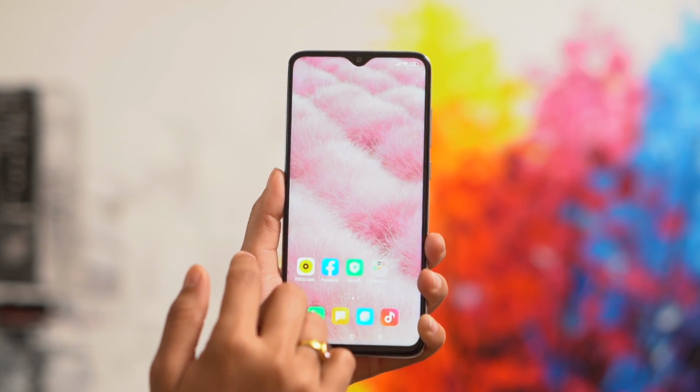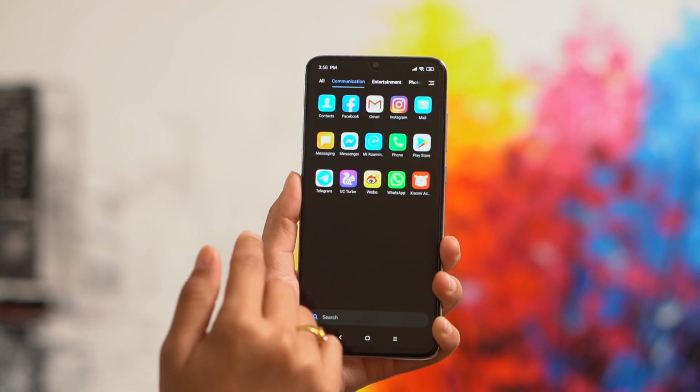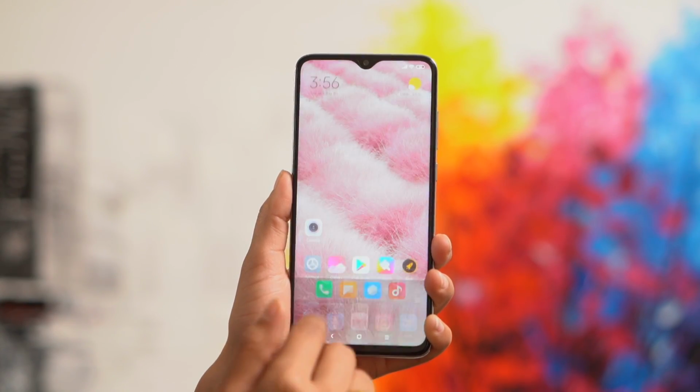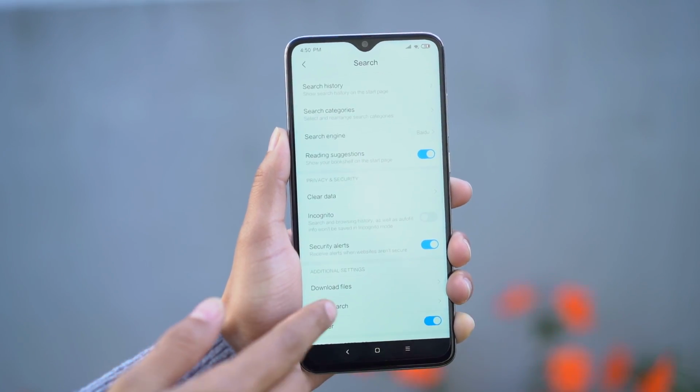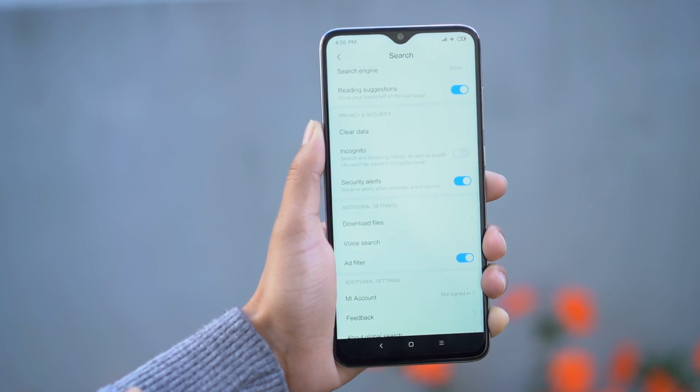Now for the experience, it was very smooth, even for a heavy skin like MIUI. From transitions to app loading, everything is fast and buttery. Now about the ads, I don't know if Xiaomi sends in ads in China as well, but with the Chinese variant, I have not faced any such issue, and I am crossing my fingers, hoping that I will not get ads in the future as well. There's an ad filter feature which you can turn on if you want the ads not to show.